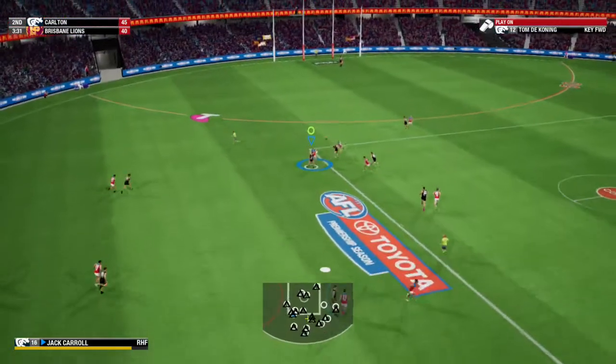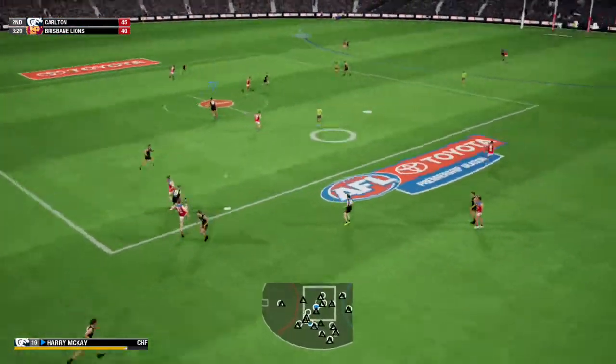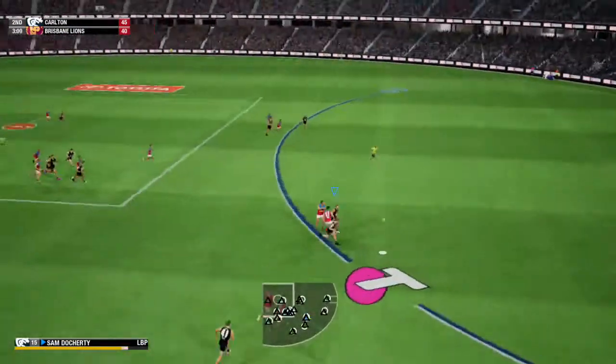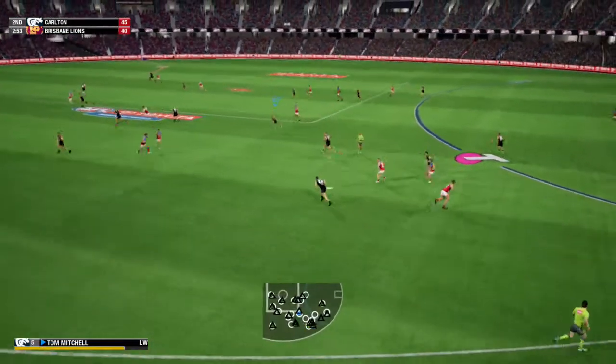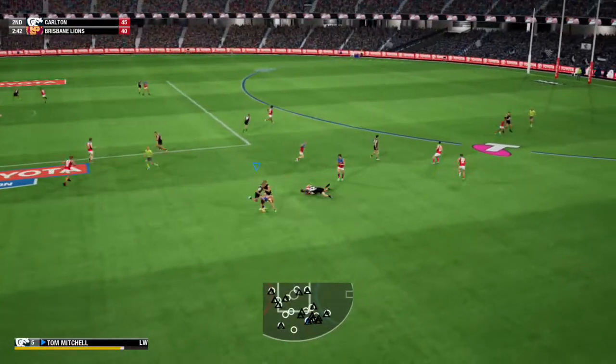Slams it on the boot. Winning the ball in the air was Andrews. Spears the ball. Takes a simple grab. Goes by hand. Wiedering gathers it now. Handballs. Plowman gets on the end of that handball. Hipwood collects it.